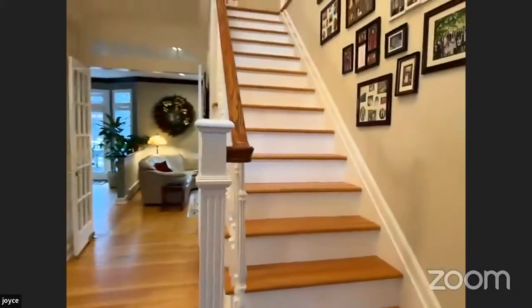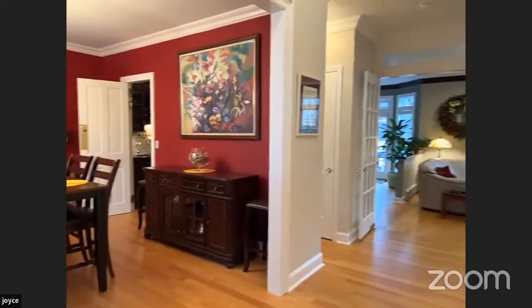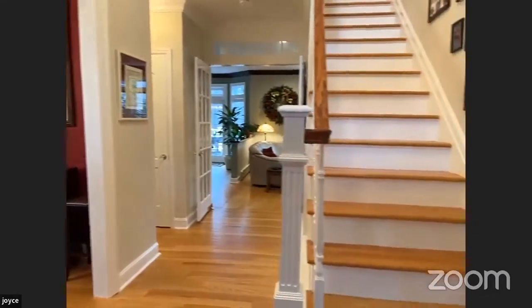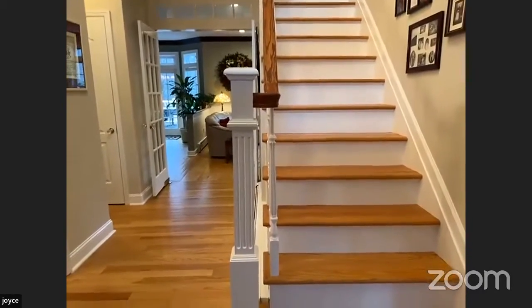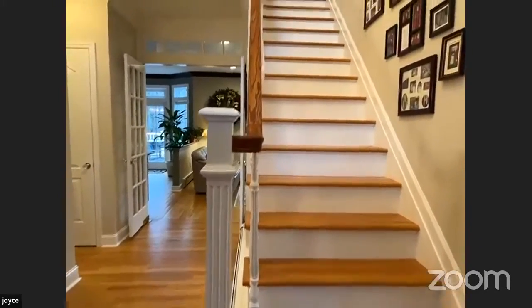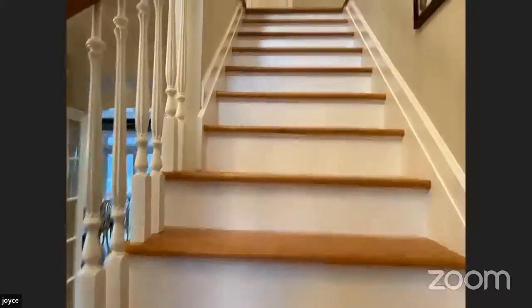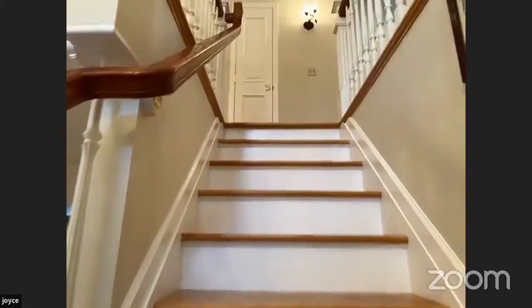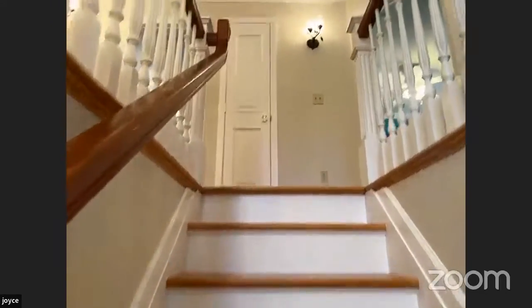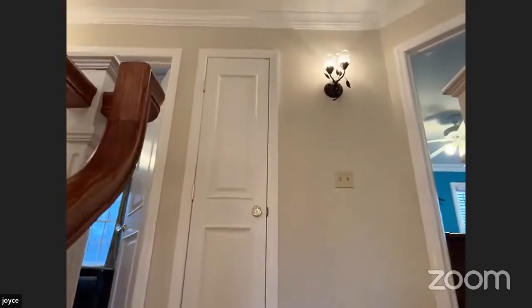All right, there we are back in the foyer. Again, you can just see how the whole house flows so nicely from room to room. It's wonderful for entertaining and family living. Here we are walking up the stairs. Again, 7 Kennedy has hardwood floors throughout the house. It was built in 2007.